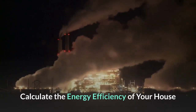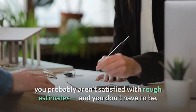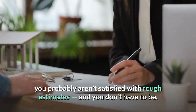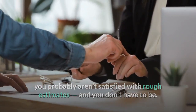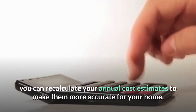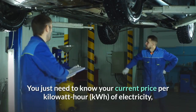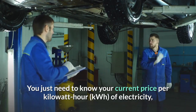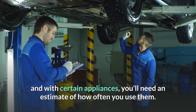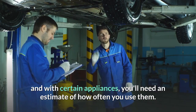Calculate the energy efficiency of your house. If you're reading this article, you probably aren't satisfied with rough estimates, and you don't have to be. Using the data available on the Energy Guide label, you can recalculate your annual cost estimates to make them more accurate for your home. You just need to know your current price per kilowatt hour, kWh, of electricity, and with certain appliances, you'll need an estimate of how often you use them.